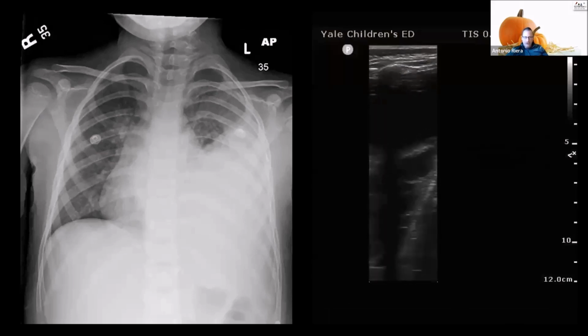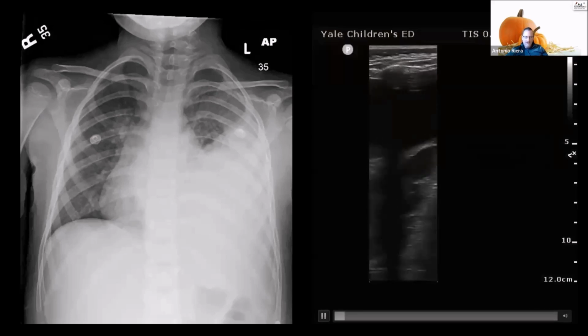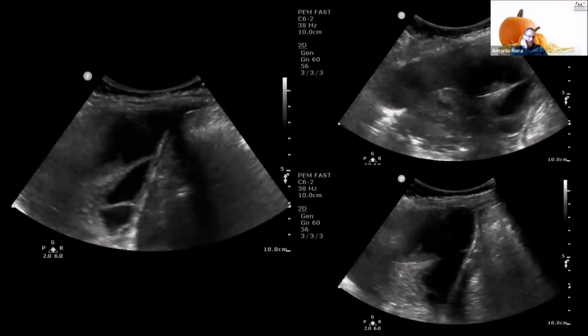So linear probe, probably not good enough here. I mean, you're just not seeing everything that you need to see. To be able to see down here at the diaphragm and the base of the lungs, setting a depth of 12 centimeters really narrows the field of view. So this is a case that's perfect for curvilinear.